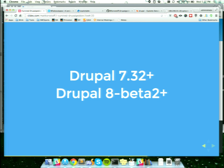So these are kind of in priority order of how important they are. If you are running Drupal 7 version 7.31 or lower, or Drupal 8 beta 1 or lower, your site's already hacked. So just kind of be zen about that. Be okay. It's been hacked for a while now, so don't get all stressed right now. You've been living your life and you've been happy for 7 months with a hacked website. It hasn't been so bad.